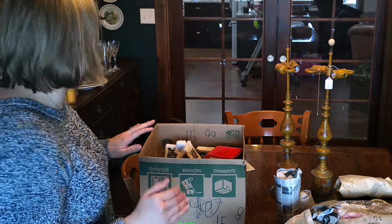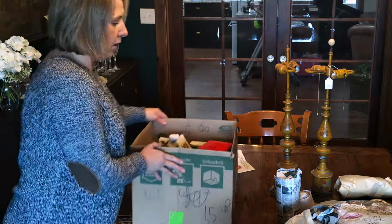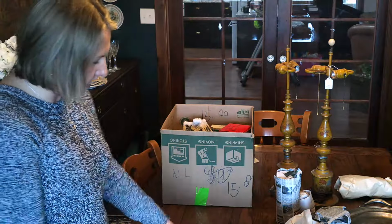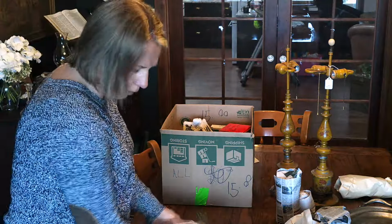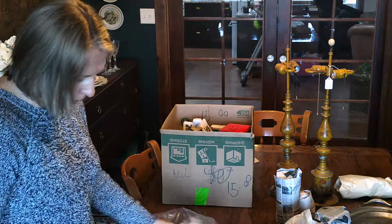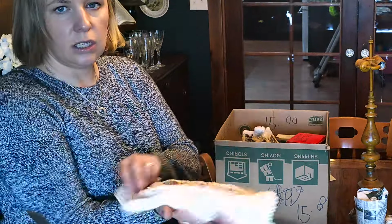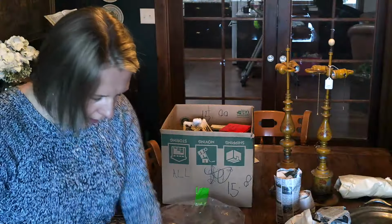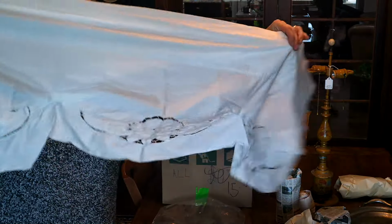So I'm excited about that. That's really exciting. Books, linens, containers, picture frames, those are all things that I'm looking for. I found this whole bag of handmade doilies. Crocheted, handmade. This looks like a little window balance.